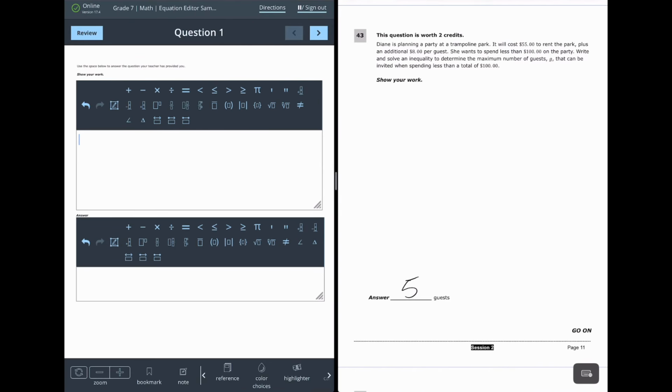43 is the next 2-point answer question. The answer would be just 5 guests. So that's easy enough to type. 5 guests in the final answer part. And let's jump in and figure out what work we would have to put in that first section.